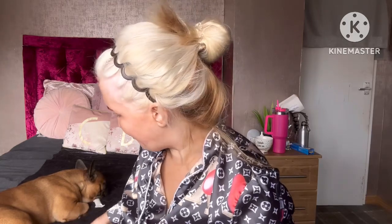Okay, so I've got my base one. I did just use my e.l.f. Poreless Putty Primer, Vitamin C. Excuse my nails, I need them done. So instead of using a full coverage foundation, I just did a light tinted moisturizer type of vibe day.